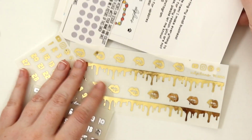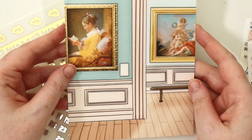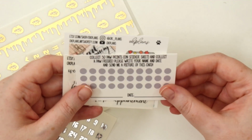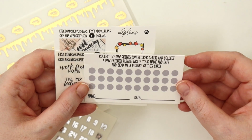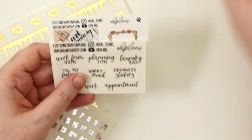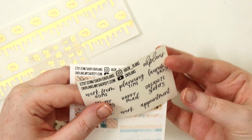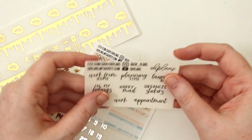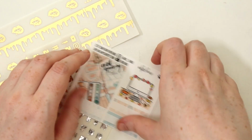So let me first show you the freebies here. First we have a journaling card, which is using my rainy day art, my art gallery art. Very cute. And then we have collect 30 paw prints on the sticker sheets and collect a paw freebie. And then we have, wow, this is what clear matte looks like. I don't think I've ever actually had clear matte. It's very funky feeling. But some scripts on clear matte, they look very nice, good fonts.